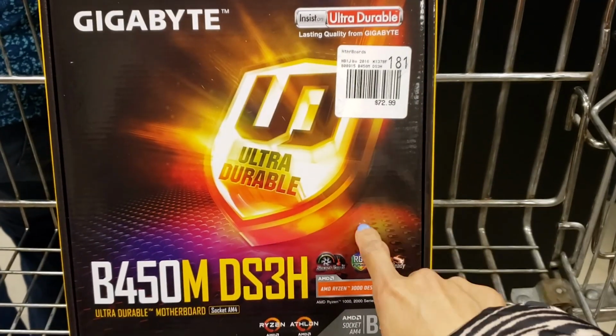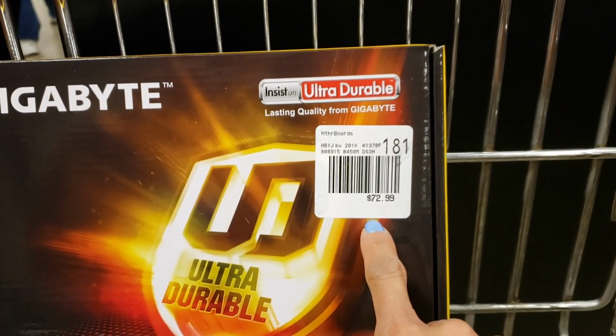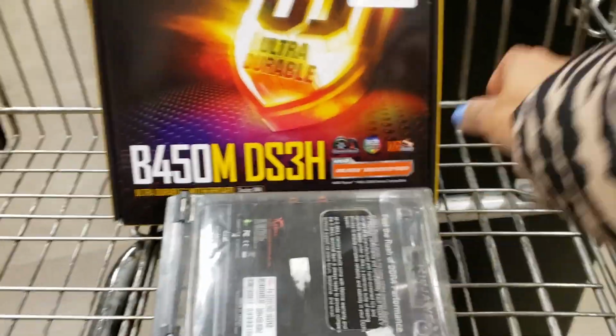So we're in line. We're waiting to pay. We got 2 items. We got 3. One's at the register. Oh yeah, we got 3. One at the register, and this one is $72.99. I'm starting to learn the cashiers. And this one too. So yeah.